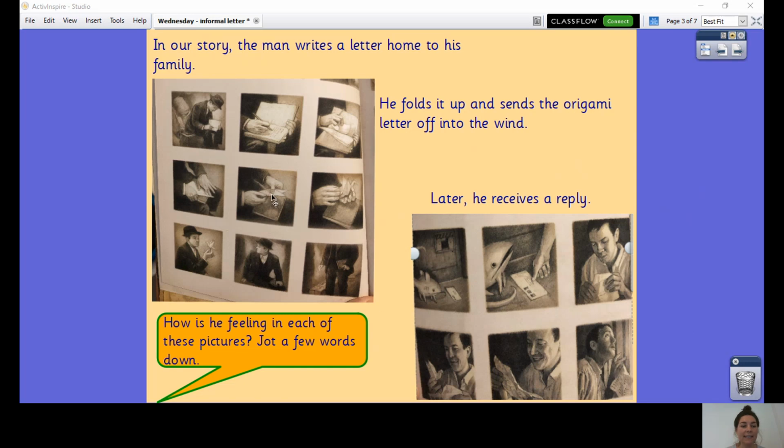Now, looking at his expression in each of these photos, jot down a few words. How do you think our character is feeling in the very first picture? We can see him here. He always looks a bit solemn there, doesn't he? Or maybe a bit confused, possibly looking around, possibly a bit lonely. So those are words you could jot down. But here, there's a very obvious change in how he's feeling, isn't there? And he's even looking out to the sky.